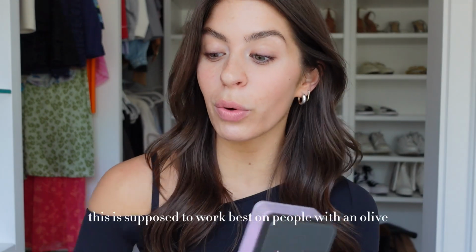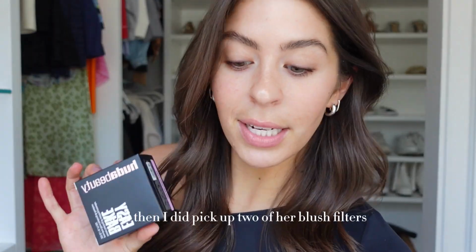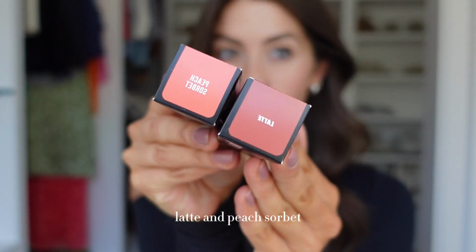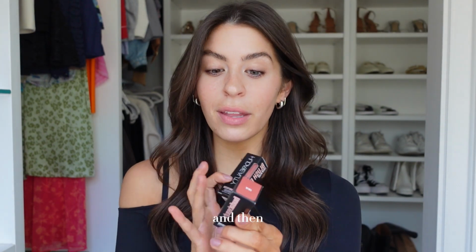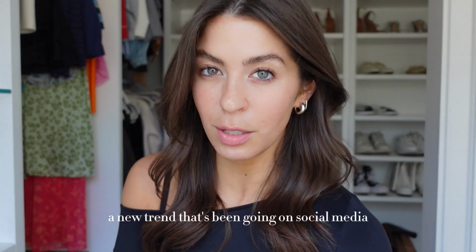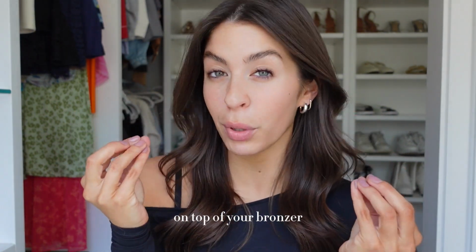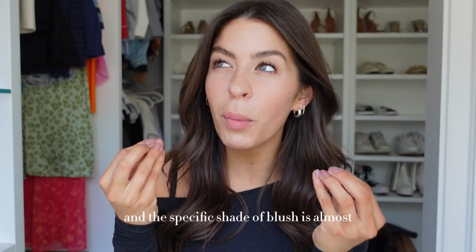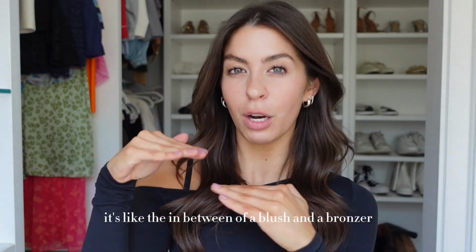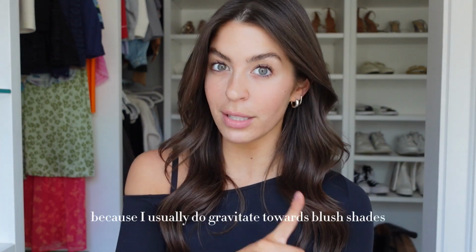It's not coming across as purple on camera, but you guys, it's purple. I've been reading that this is supposed to work best on people with an olive skin tone, which is your girl. So fingers crossed. And then I did pick up 2 of her blush filters. I'm obsessed with the shades that she launched, Latte and Peach Sorbet. There were a few different shades of blush, and then she launched 2 products that are for bronzing. If you're not familiar with this, this is like a new trend that's been going on social media. It's basically all about the placement of your blush on top of your bronzer. And the specific shade of blush is almost supposed to be like a bronze enhancer. It's like the in-between of a blush and a bronzer. Anyways, I'm most excited to try that because I usually do gravitate towards blush shades that are very similar to that.